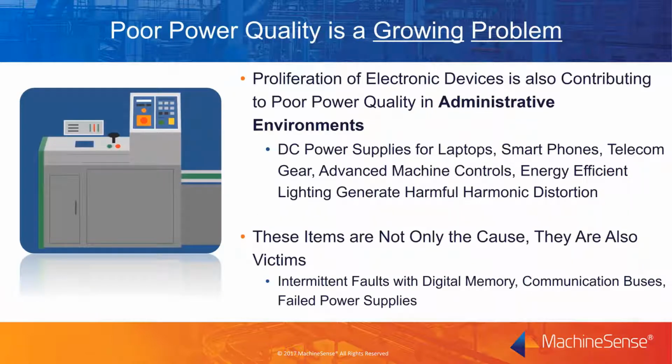The proliferation of electronic devices is also contributing to poor power quality in administrative environments. DC power supplies and chargers are all around us in devices we depend daily on, like laptops, smartphones, and telecom equipment. They are in advanced machine controls, copiers, printers, and even energy-efficient LED lighting. And as a result, they generate harmful harmonic distortion, just like industrial drives.